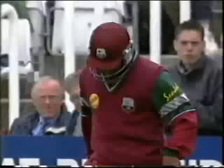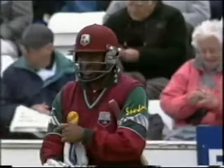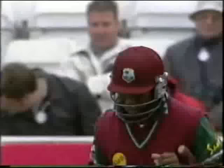There isn't a big crowd in here today. Full at 15,500 yesterday. I would think around about, I don't know, 2,000 to 3,000 today. But they're still pleased that he's walking out to bat. Well, every crowd has a silver lining. Hines going to the pavilion meant Lara leaving it.